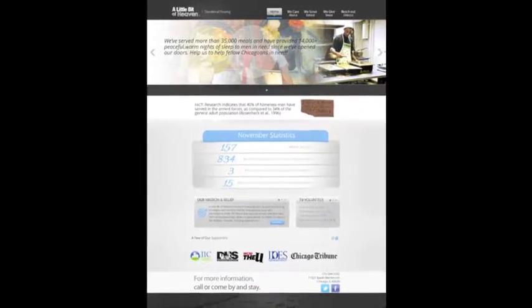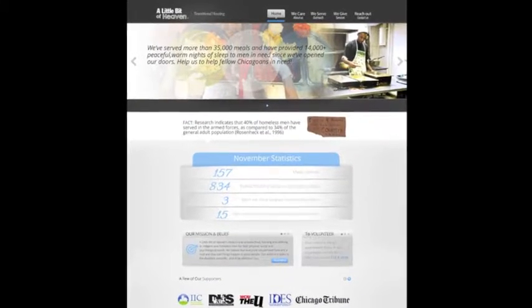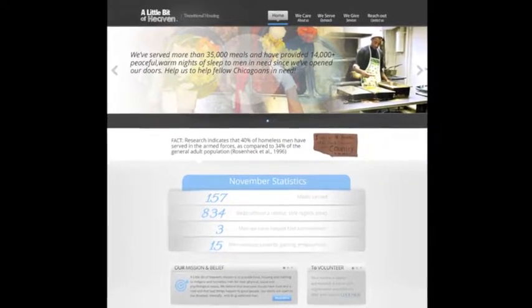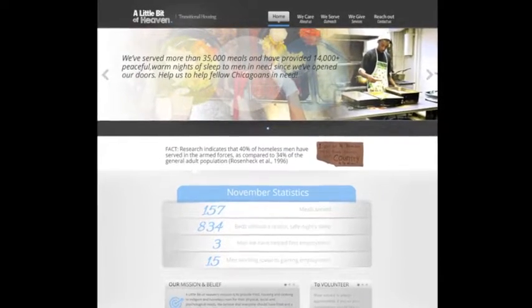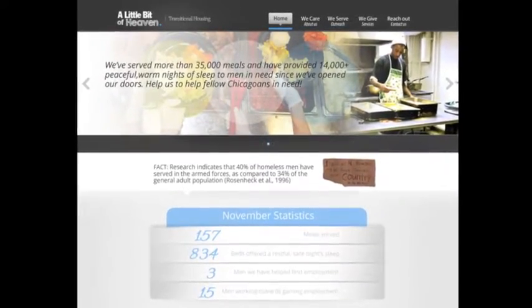This is the reconstructed homepage. Like the current homepage, we have included the name of the organization, the current goal, a mission statement, as well as tabs to direct the visitor to other pages. We've added a few items such as banners to allow the website visitors to visually connect with A Little Bit of Heaven. We've also changed the color scheme to blue and white to bring a heavenly sense to the site.